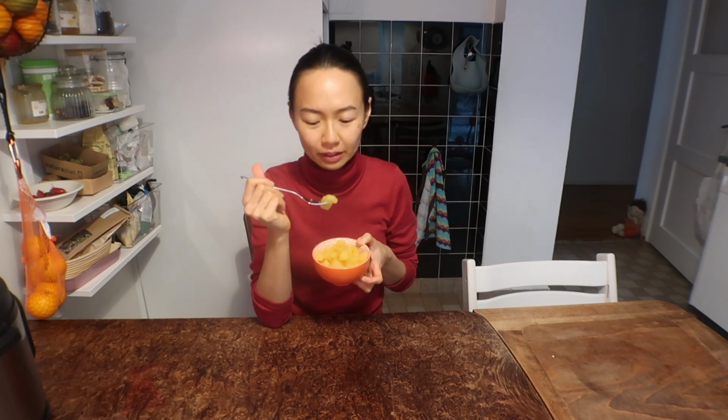Maybe I cooked it a bit too long. It's nice and tangy and a bit sweet. I love it.